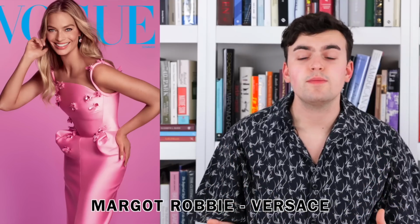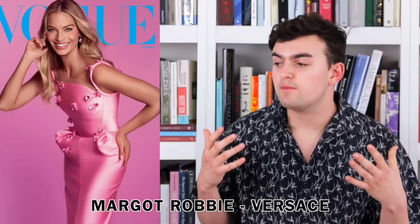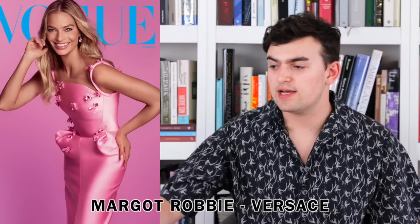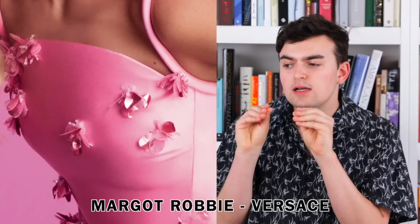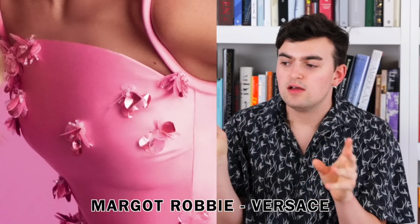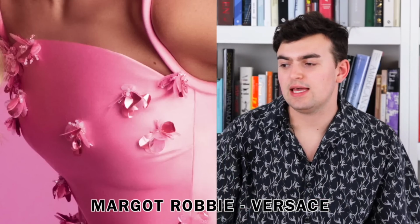Next up, we have Margot Robbie, and she was on the cover of Vogue wearing a beautiful Versace custom dress. It's the silk style with a very fitted bodice and little tiny baby flowers on top. It's lovely, it's pink, it's shiny. I'm a little bit confused though, honestly, by the way that they shot this and the fact that the dress poofs out. I understand that it's probably meant to do that. It's meant to sort of poof around the hips to create a little bit of an emphasis on the waist. Like, I get it. I think it's odd.